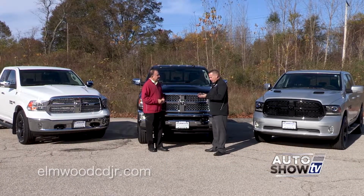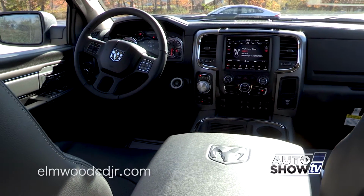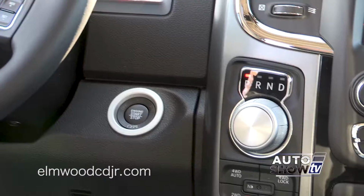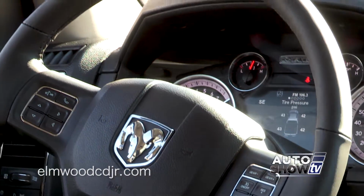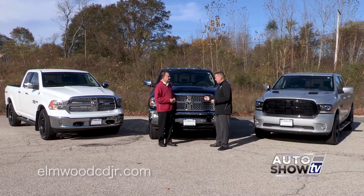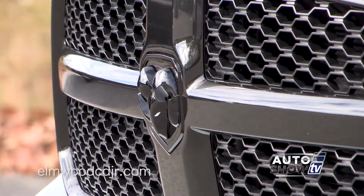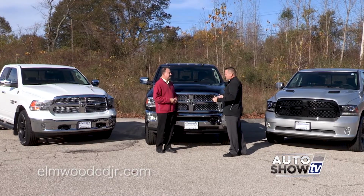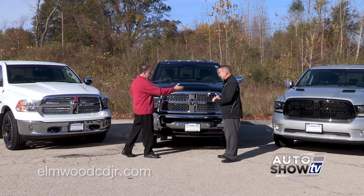We know that Ram offers 5 different engines, a couple different transmissions, accessories and amenities that are normally found in high-end luxury vehicles: forward collision warning, adaptive cruise control, lane departure assist. Again, things that are normally found in high-end luxury cars, but accessorizing them and picking out the different grills and rims and side steps, different color options, that's the fun part. I was going to say, that's the fun stuff. So let's start with the front of the vehicle.